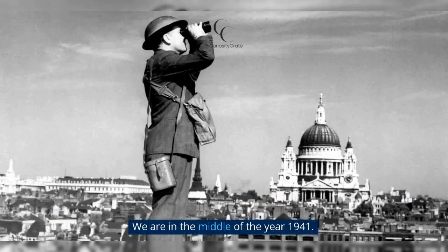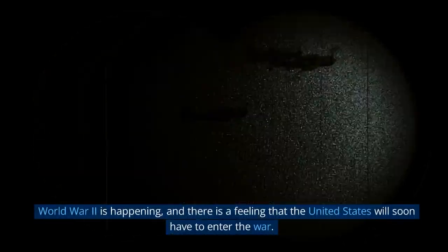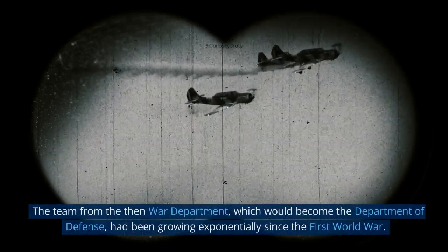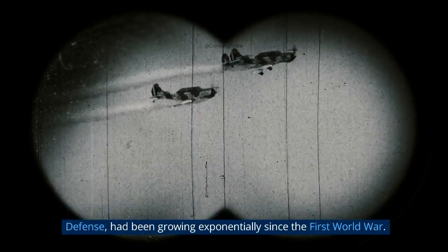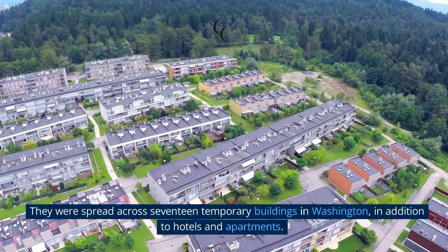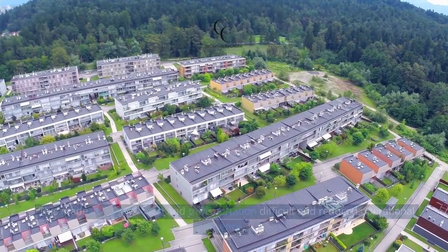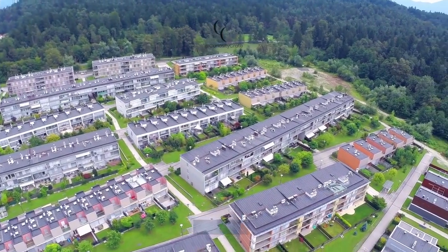We are in the middle of the year 1941. World War II is happening, and there is a feeling that the United States will soon have to enter the war. The team from the then War Department, which would become the Department of Defense, had been growing exponentially since the First World War. They were spread across 17 temporary buildings in Washington, in addition to hotels and apartments. This made communication and transportation difficult and reduced operational efficiency.